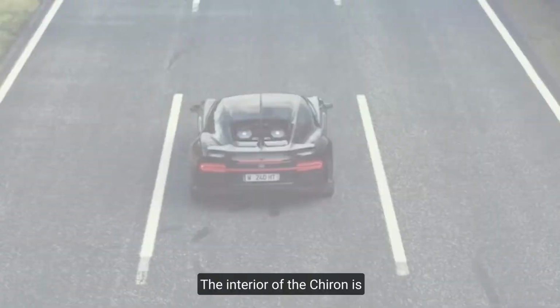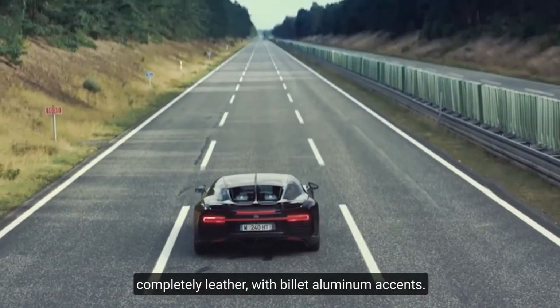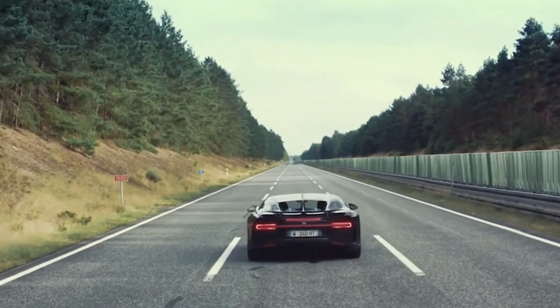The interior of the Chiron is completely leather with billet aluminum accents.